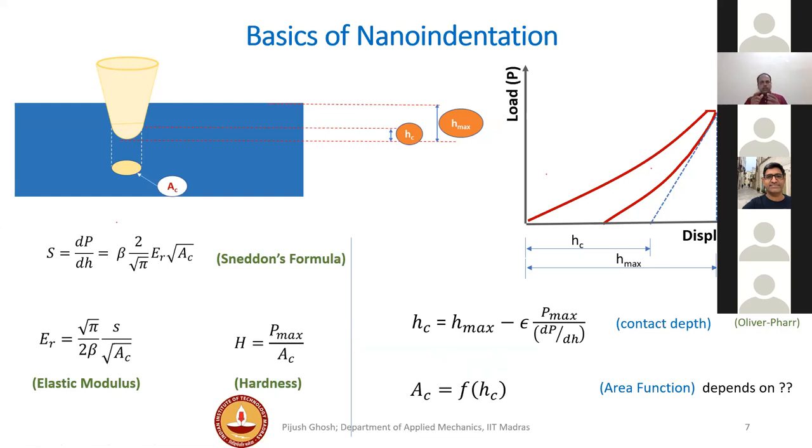Now, if you know the contact depth, just try to visualize, if it is a cylinder, you can easily find out the projected area. Similarly, if it is a conical indenter, if I give you the hc, you should be able to find out your projected area. In this way, from the known geometry, we can find out the contact area through this area function, which depends on the indenter that you are using.